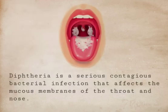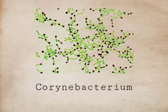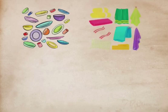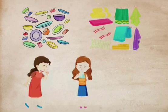Diphtheria is a serious contagious bacterial infection that affects the mucous membranes of the throat and nose. A type of bacteria called Corynebacterium causes diphtheria. The condition is typically spread through person-to-person contact or through contact with objects such as a cup or used tissue. You may also get diphtheria if you're around an infected person when they sneeze, cough, and blow their nose.